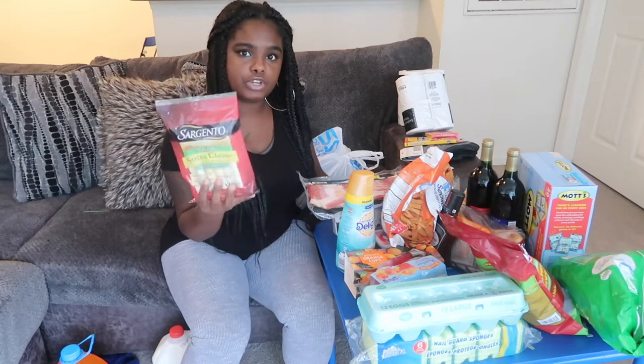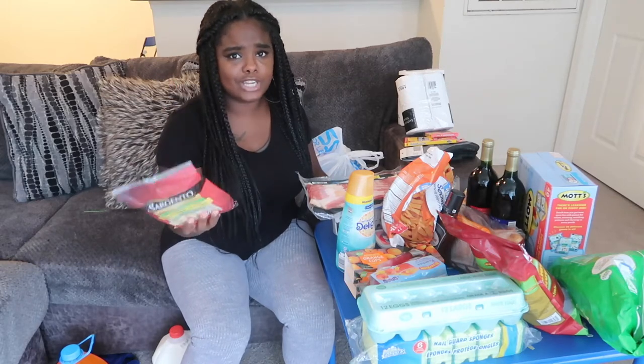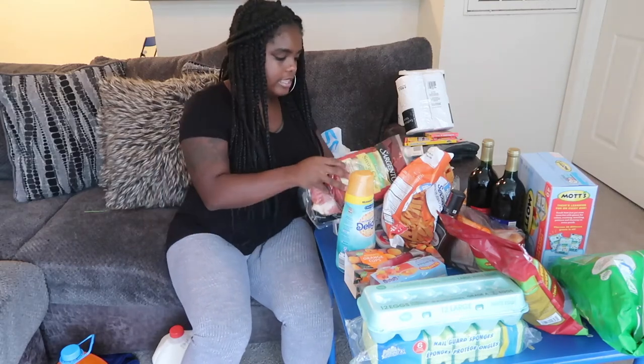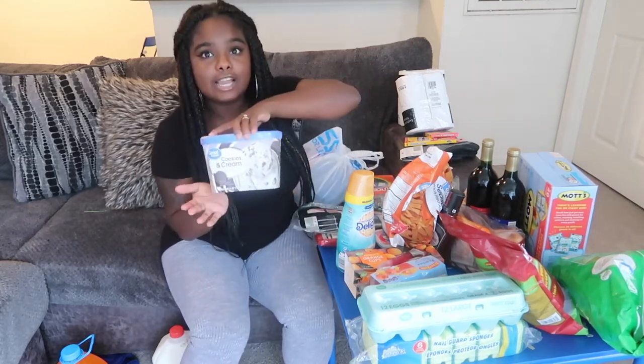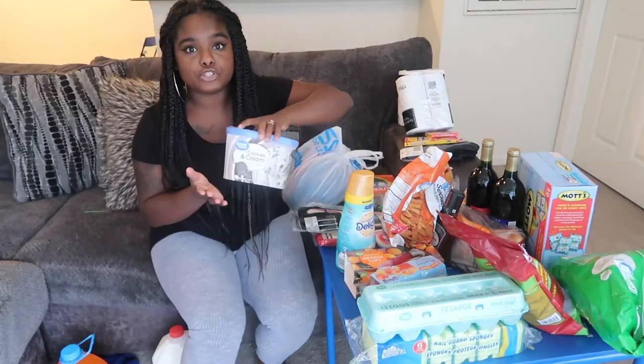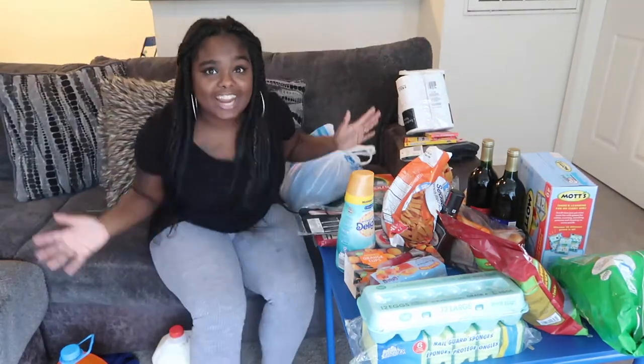Then we have some Sargento string cheese. Amir loves string cheese. He loves just saying, "Mom, can I have some cheese?" So we always gotta make sure we keep the cheese on deck. Then we have cookies and ice cream that I need to hurry up and put in the freezer before it turns into a shake on me. All right, I'm back.